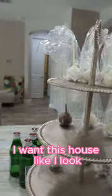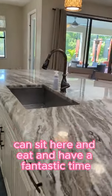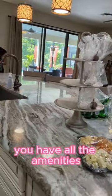And look, for eating. Like, look, I look good in this. That's right, you look good in this house. You can sit here and eat and have a fantastic time. You can do a separate kitchen table and chairs. You have all the amenities.